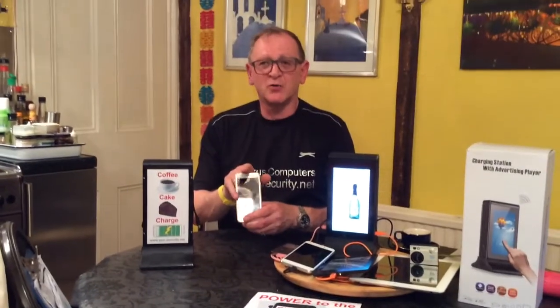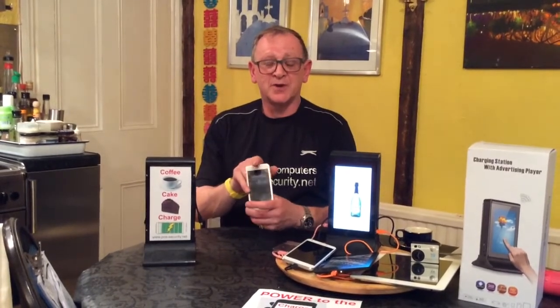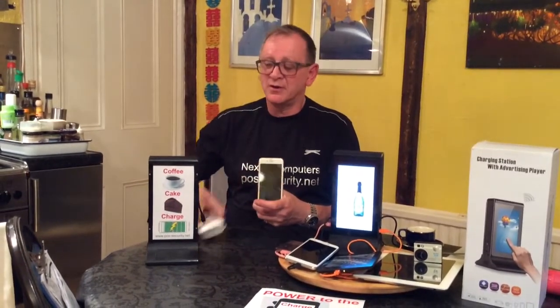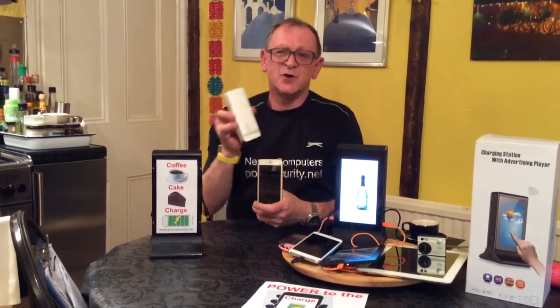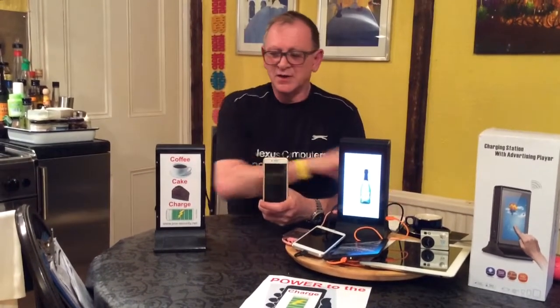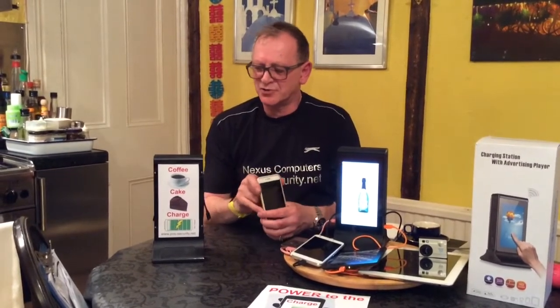Now, all of us live busy lives and we use these devices constantly, mobile phones. And the problem we've got, we either worry about losing them or breaking them or running out of power. Now, one solution about running out of power is to carry your own battery around with you. Not everybody does that. So, I came across a product which I think can offer a solution.